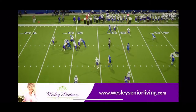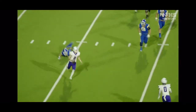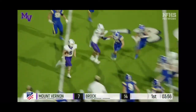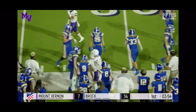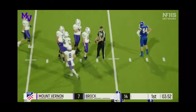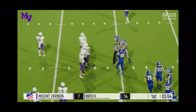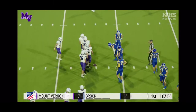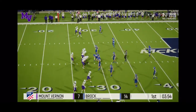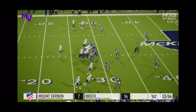Ball snapped. Bennett looking, has a little bit of time, having to roll out. Has a little bit of pressure. He's going to just take it up and set up some blocks. And he'll take it up for a good 4 or 5 yards. 3rd down either way, though. 5 yards to go. 3rd down. Far right hash now. Bennett rolling out of the pocket, making his presence known here.